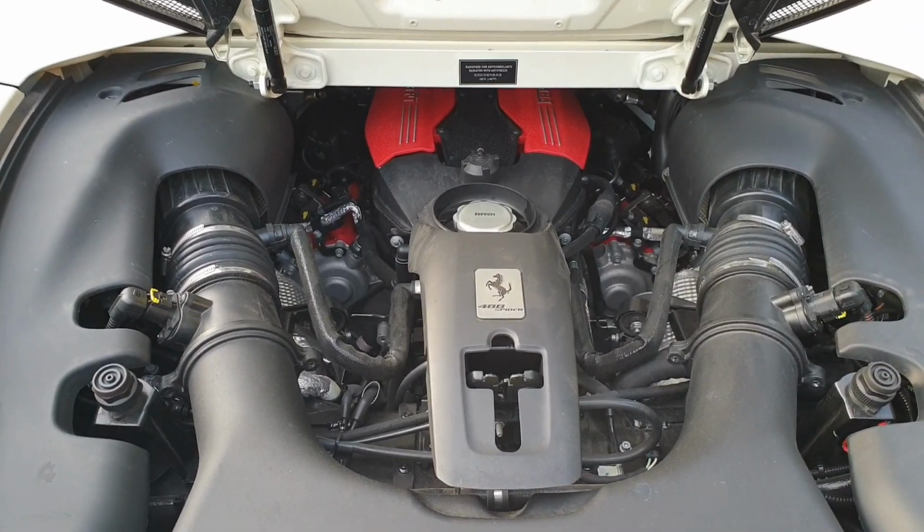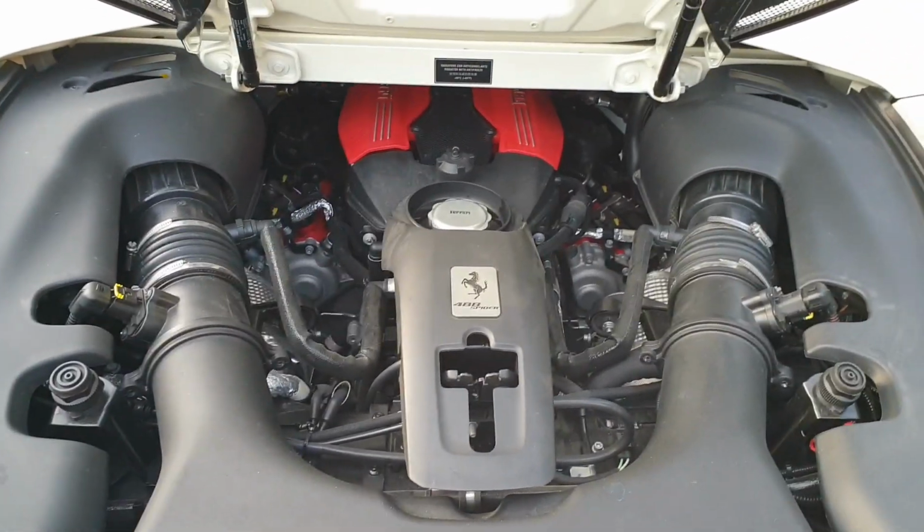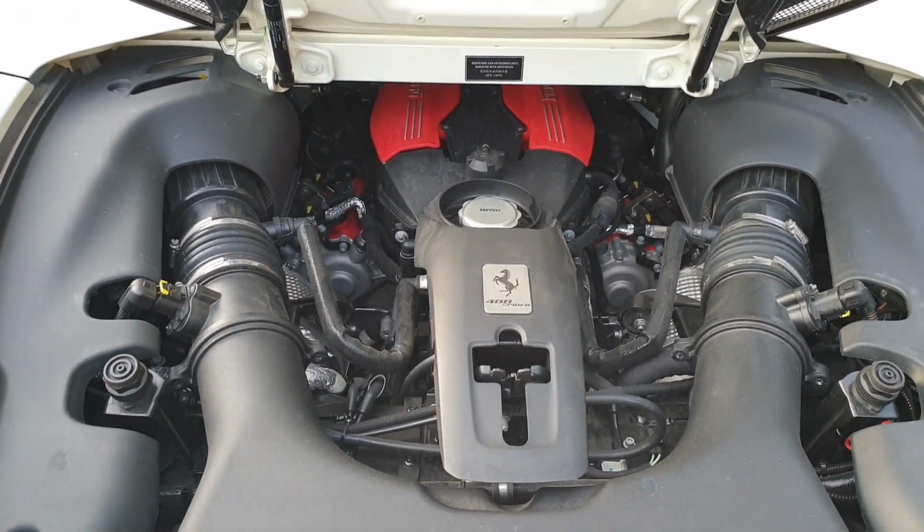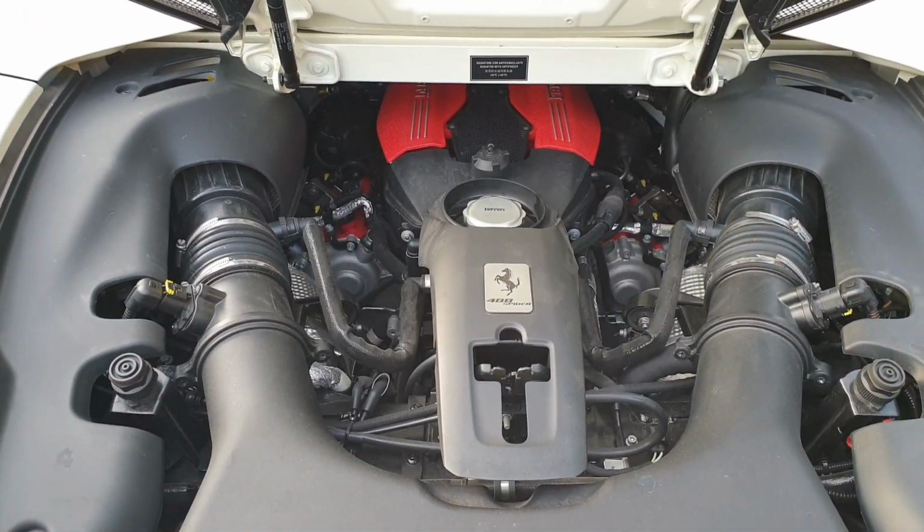The normal engine has a power output of 670 PS, but this one is tuned by Capristo and has at least a power output of 750 PS. But now I stop talking to the camera, because I want to use the car as it was made for.